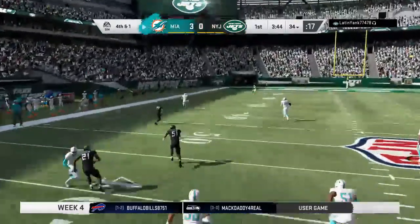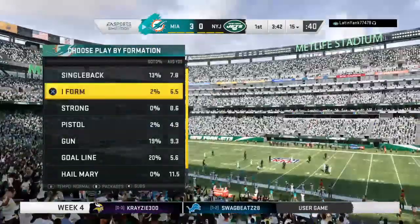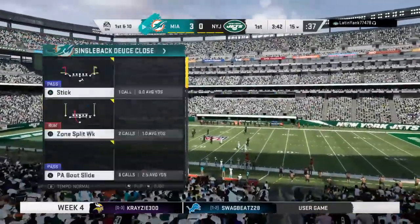And he gets it away, and it's a laser headed for the sidelines. And this will be out of bounds, and they spot it at the 15-yard line. Not too bad.